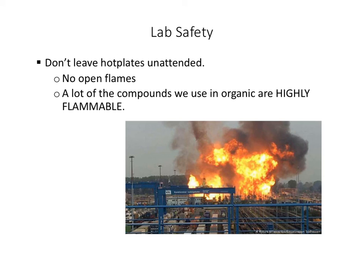A lot of the compounds we use in organic chemistry are flammable, so don't leave hot plates unattended. If you need someone to go do something, send your lab partner to do it, and you stay and keep an eye on your hot plate, or vice versa. You may also notice we don't use Bunsen burners, we don't have open flames in the organic laboratory because so many of the solvents and compounds we use are flammable.